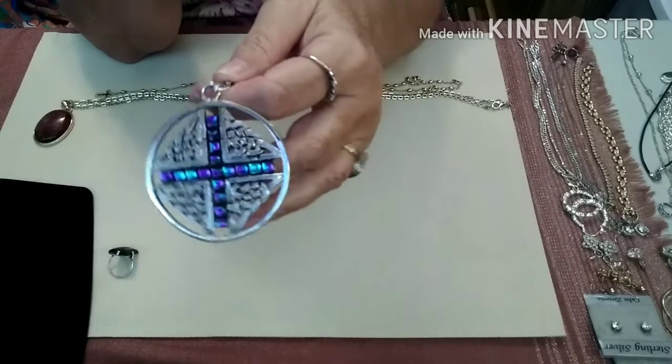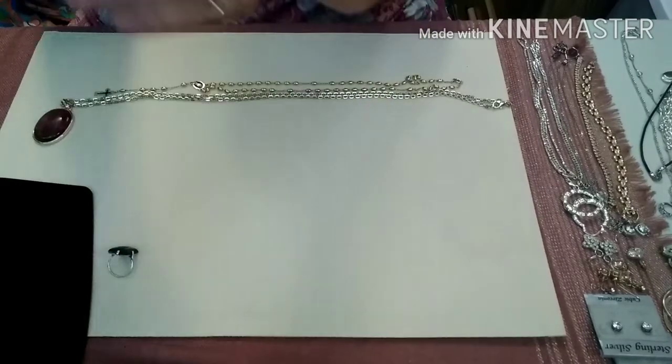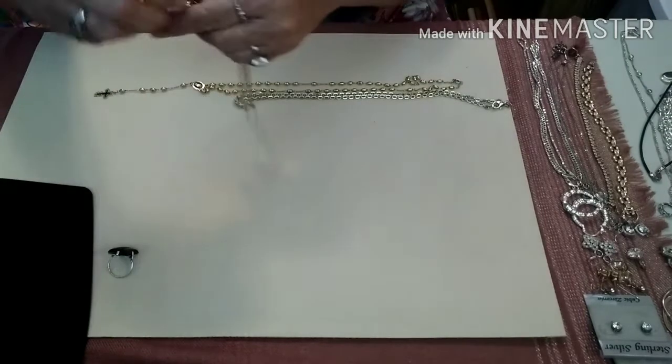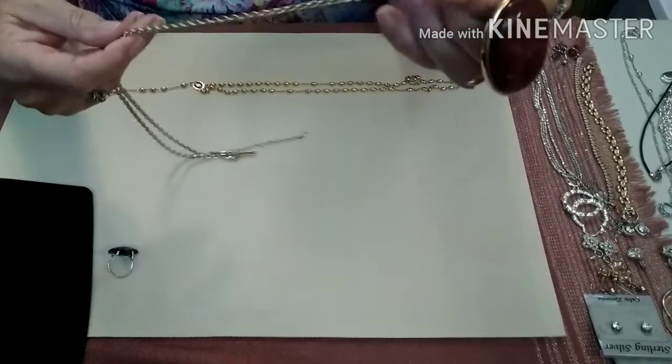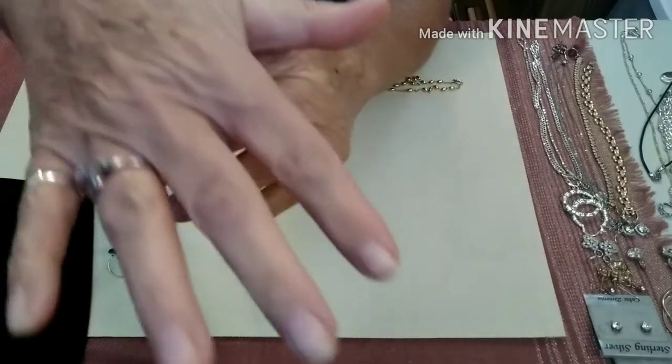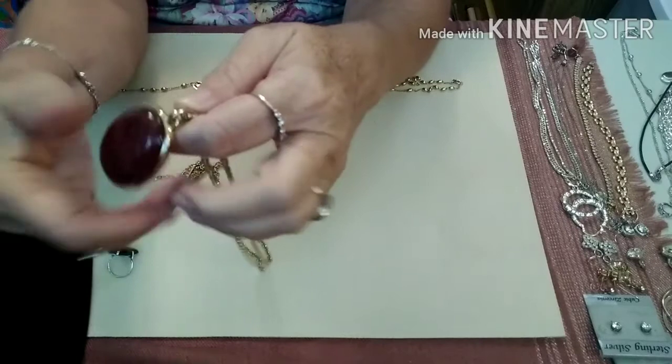So I just thought this was absolutely gorgeous. So I'll be keeping that piece also. The next one is very surprising. It's a black house. I always say that, White House Black Market. And I do believe this stone is cold.